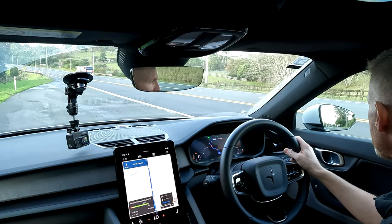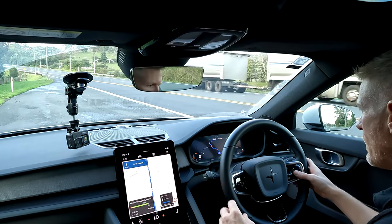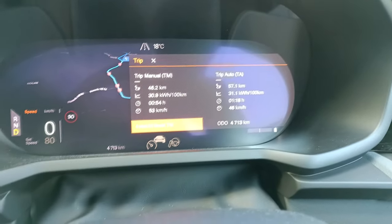Okay, I'm off the motorway. I'm just going to pull over here on the hard shoulder and give a quick update of power consumption. You ready? 30.9 kilowatt hours per 100k. That is much lower than I expected so far. Really much lower. I would have thought it would be around 38, 45. So what I'm going to do now is carry on. I'm off the motorway, so my speeds should be lower overall, but the hills are going to increase dramatically. Let's see what effect this has.